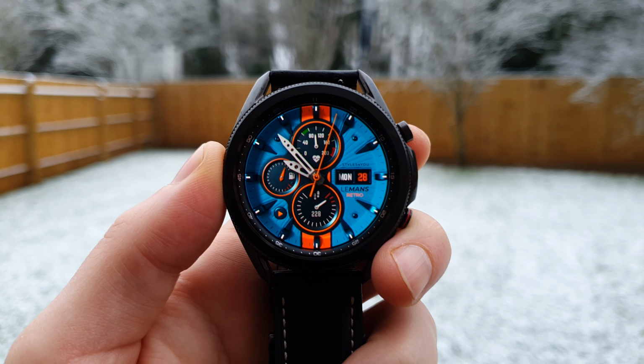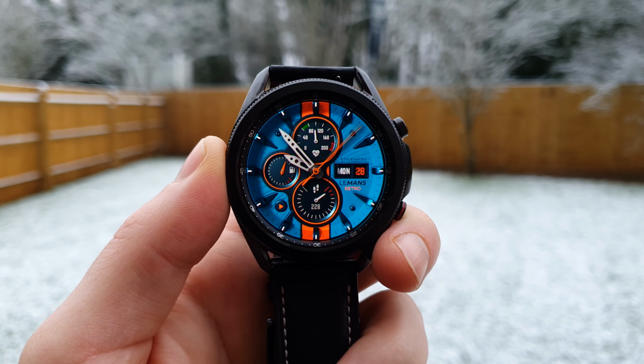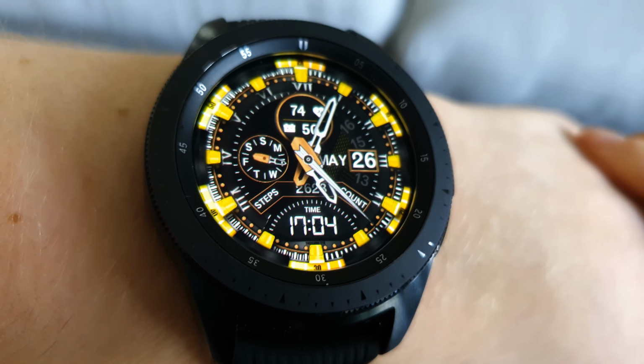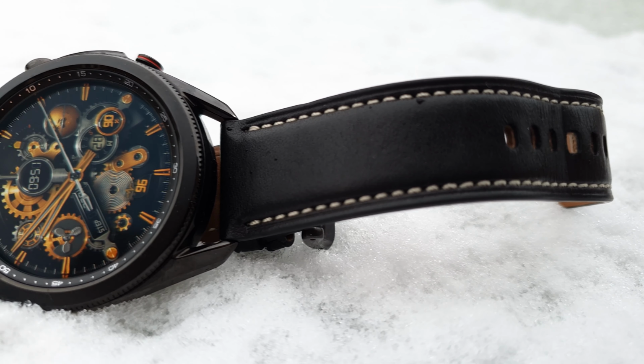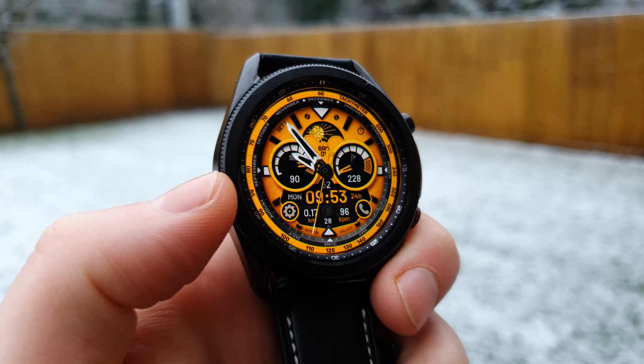With the fairly recent release of the Galaxy Watch 3, many of you might be wondering whether it's time to upgrade from the first generation Galaxy Watch. Or perhaps the price of the first generation Galaxy Watch has caught your eye and you're wondering whether it's still a good deal or not. So should you buy a first generation Galaxy Watch in 2021 or should you upgrade to the Galaxy Watch 3?